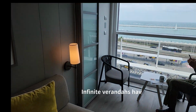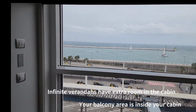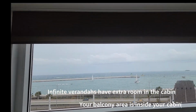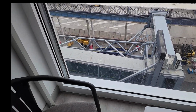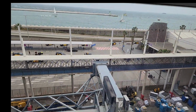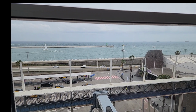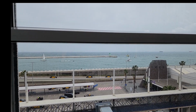So this is the Infinite Verandah. This is our very first time having an Infinite Verandah. We've always done Sunset Verandas or Sky Suites. So I'll let you know more about the Infinite Verandah. I'm 5'4", and I've been worried about how the bar would be, but you could see here's the view sitting in the chair. So you could see out the window right below the bar.